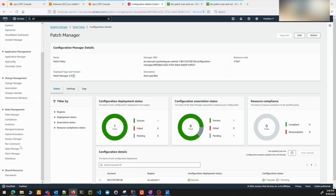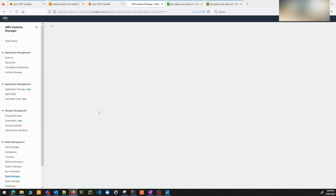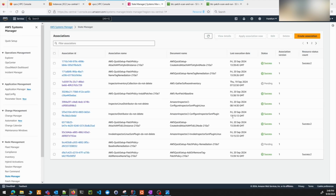We will come back here to State Manager, and in State Manager we will be able to see that a couple of associations are created, and the main association that I'm interested in is the AWS run patch baseline. I will come to that, but before that, you see a couple of associations are created, right? One for Inspector, one for quick setup, and so on. Yeah, Inspector distribution, like that. So why is it created?